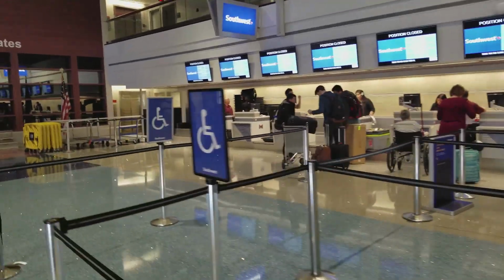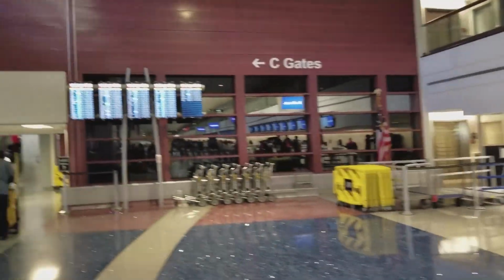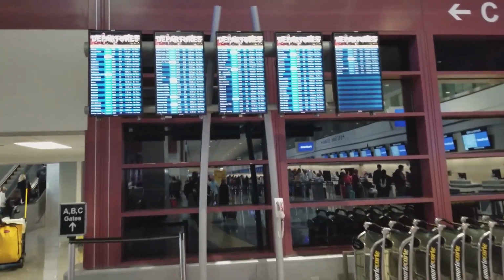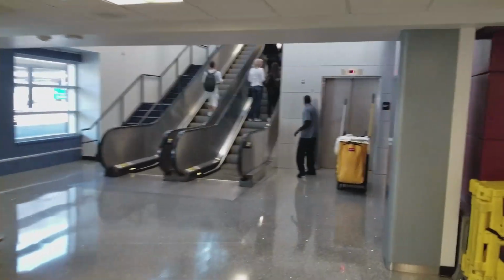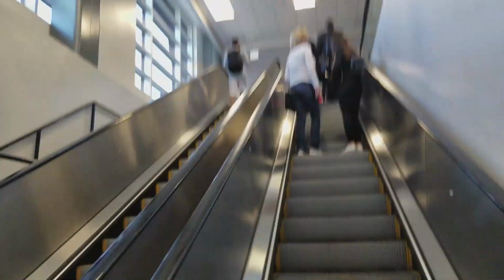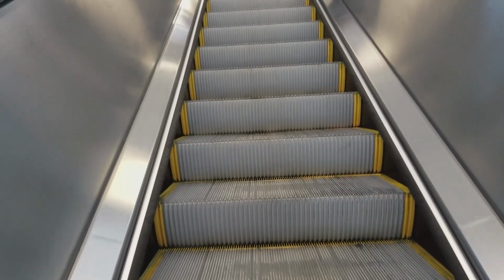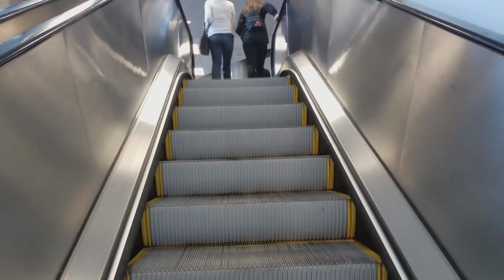Computer says no. All right, so now I go up to the C gates. I'm actually gonna go with the D because I wanna get to the American Express Lounge, which is in the D gates. A, B, and C gates only. And I think once you get into C, you can get to D. So I'm gonna find out. But otherwise, I'm screwed.